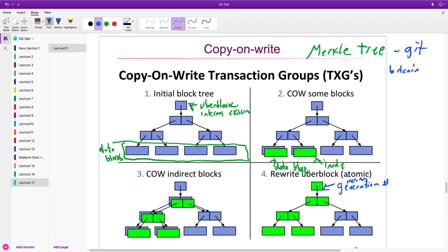These blocks, the storage allocator would have to mark them as in use. And there is the question of when do they get scavenged, right? Freed. When do they actually get freed up? Because we wouldn't want all those blocks to just be lost forever.